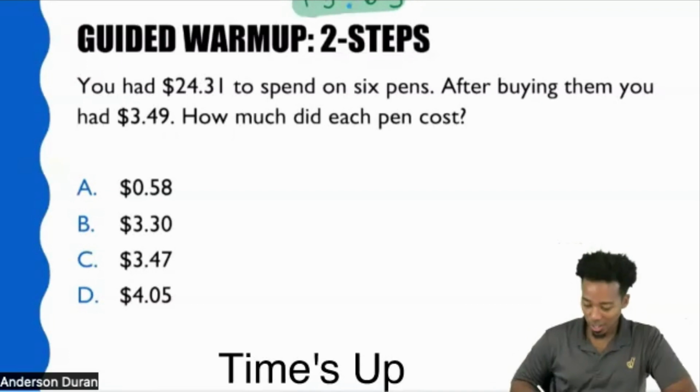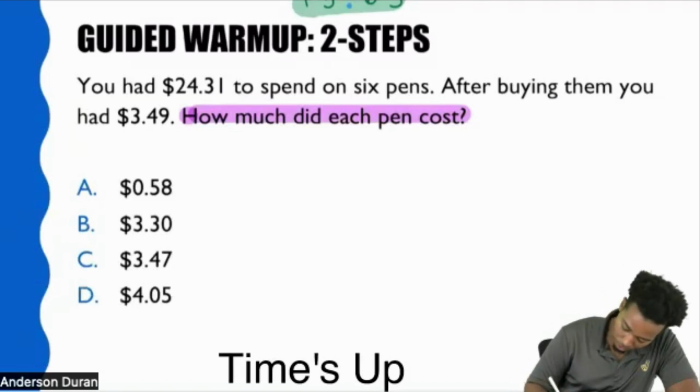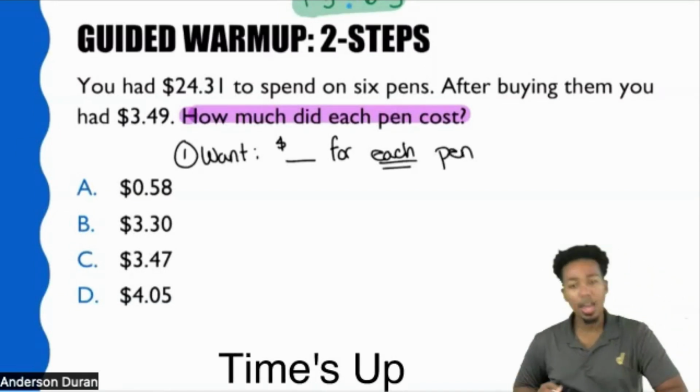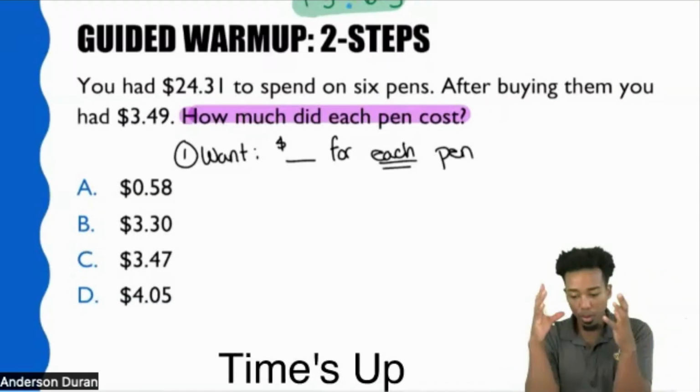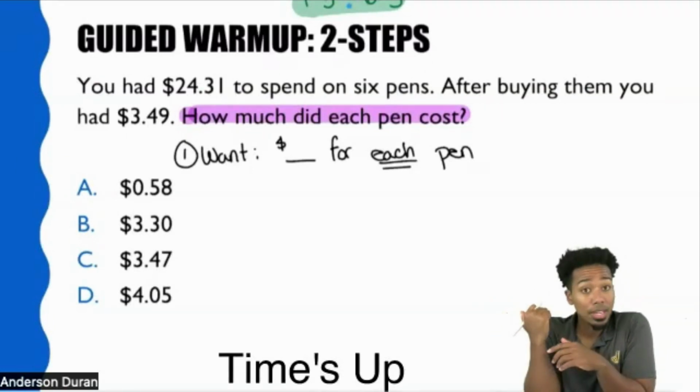The directions here are this. How much did each pen cost? Right there. So number one, what do we want? We want the cost of each pen. Everybody, here's the thing. Before we look at the information, the math is hidden here. The math is given to us here.